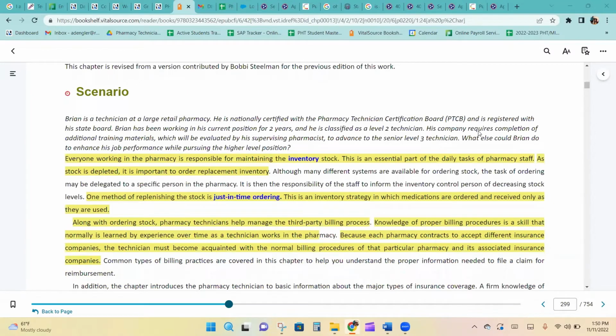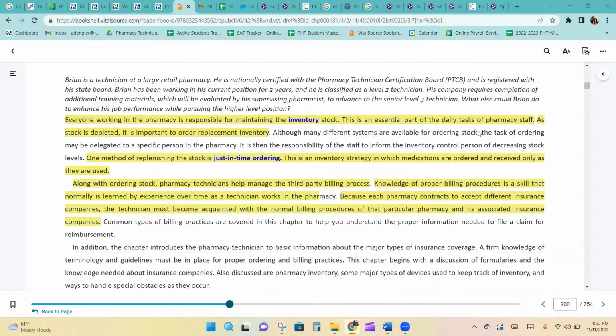Everyone working in the pharmacy is responsible for maintaining the inventory stock. This is an essential part of the daily tasks of pharmacy staff. As stock is depleted, it is important to reorder replacement inventory. One method of replenishing the stock is just-in-time ordering. This is an inventory strategy in which medications are ordered and received only as they are used.